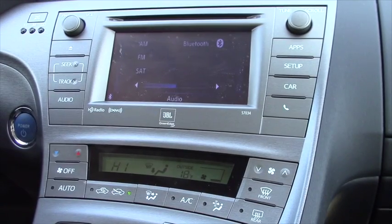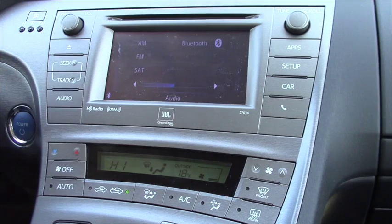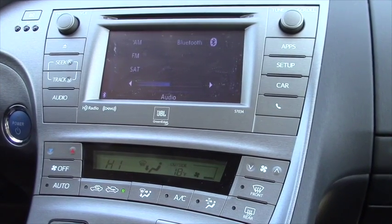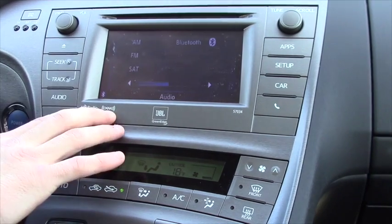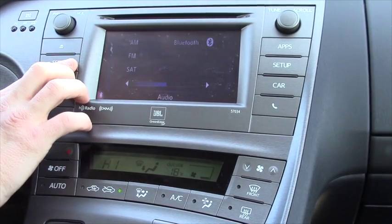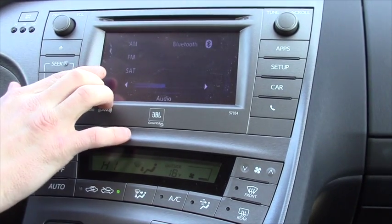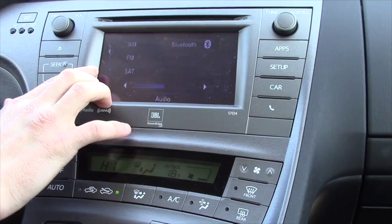So for the head unit on the 2015 Prius 4, we're going to have what's called Entune audio. Essentially that's Toyota's version of their Bluetooth capable touchscreen head unit. So right now we're in the audio portion of it, and we're going to have our AM FM just like you would on any normal vehicle. Then we also have our satellite radio, and you get a 90-day free subscription to try that out, and then you can add on to that as you go along.